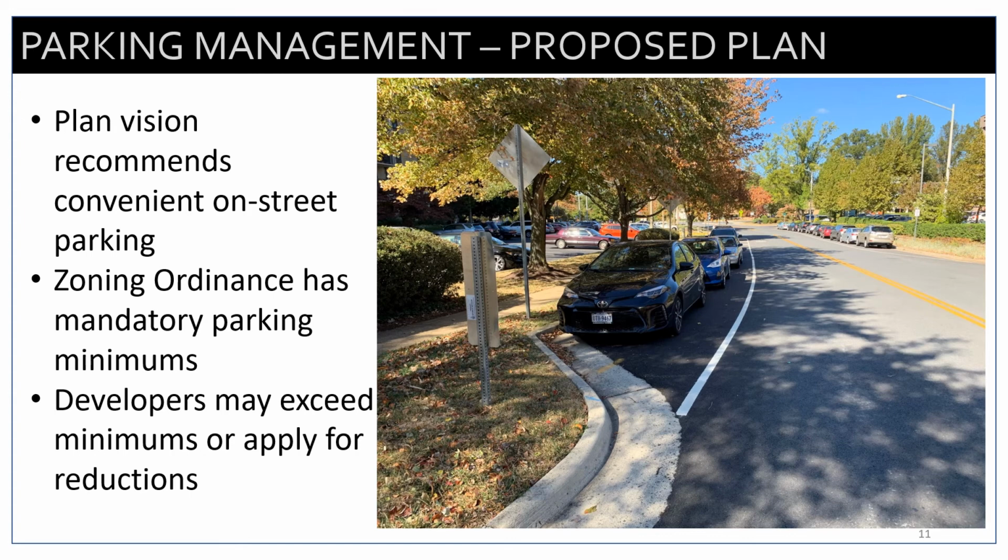The proposed McLean plan text encourages convenient on-street parking on local streets as well as on-street loading where appropriate. This would be similar to what exists in some parts of the CBC today, like Beverly Road, shown in the photo. The Fairfax County zoning ordinance currently requires developments to provide a minimum number of on-site parking spaces for residents and visitors, and sometimes loading spaces, based on the type of land use. Those regulations will continue to dictate parking and loading in McLean and would not be affected by this plan amendment. Developers will also continue to have flexibility to provide more parking spaces than the minimums or pursue minor reductions through zoning processes.